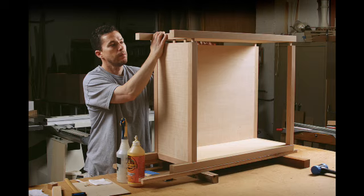You can try to wipe it up with denatured alcohol, but I don't do it because I find it pushes it into the grain, and then it does become more of an issue to sand it out of the grain. So I tend to just let it foam and let it do its thing.